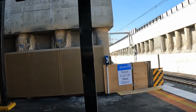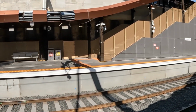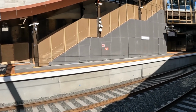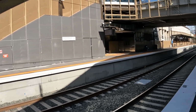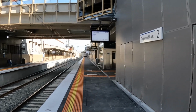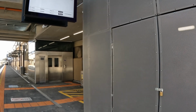Good afternoon, customers. Your next service to depart from platform 1 will be the 12:52 Flinders Street, stopping all stations to Flinders Street except East Richmond. Your next service to depart from platform 1 will be the 12:52 Flinders Street, stopping all stations to Flinders Street except East Richmond. And always remember to touch on the myki at the start of your journey.